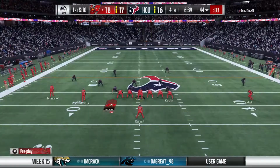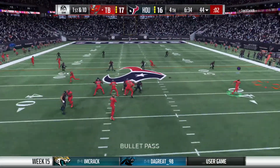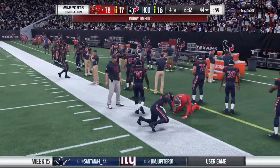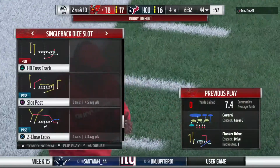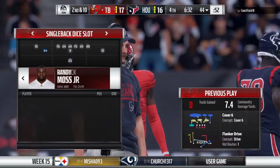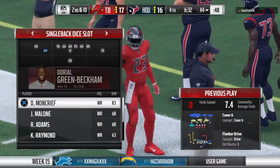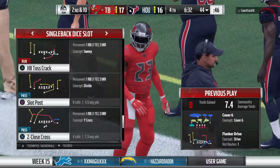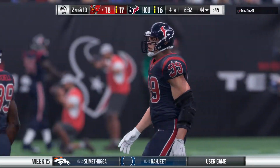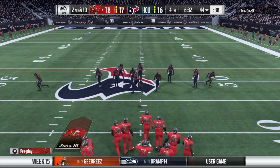The play clock's running down. Jameis now on 1st down. He's going to leave this for his running back. It's complete. Ten yards still left on 2nd down.